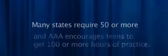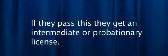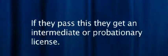Do you know how many hours of behind-the-wheel driving experience your state requires? Many states require 50 or more, and AAA encourages teens to get 100 or more hours of practice. After gaining skills and experience during the learner's permit stage, teens take a behind-the-wheel road test. If they pass this, they get an intermediate or probationary license.